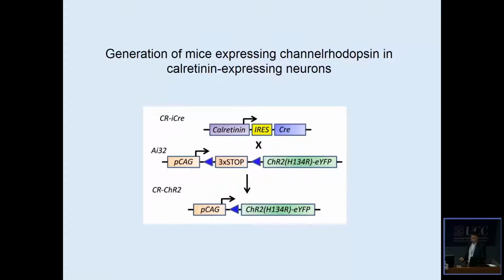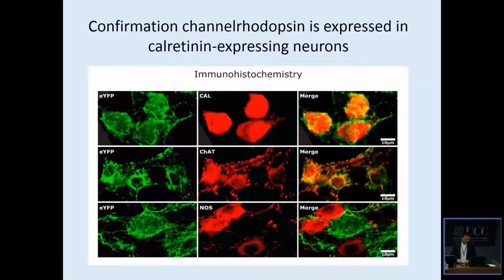I'll very quickly describe the mice that we made. These are not commercial. Cre is an enzyme, and we bred two strains of mice together, one with Cre driven by a calretinin promoter, and then we bred them with AI32 mice, which had a yellow fluorescent protein and channelrhodopsin. When these two mice are bred together, we have channelrhodopsin and a yellow fluorescent protein, notionally only in excitatory neurons, which express calretinin. We could prove that by showing the yellow fluorescent protein co-localized well with calretinin, and also with cholinergic neurons.